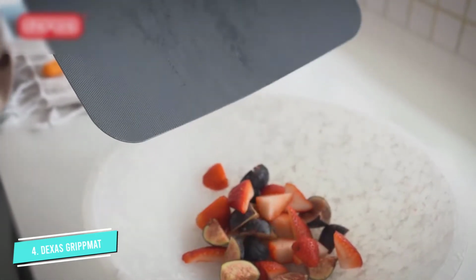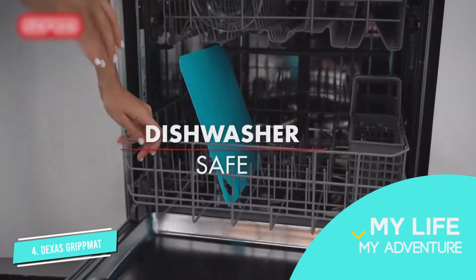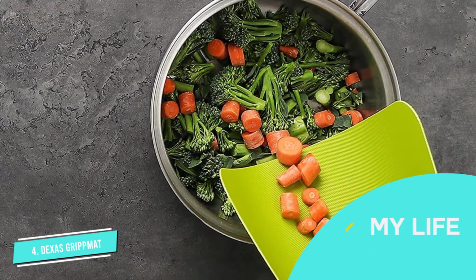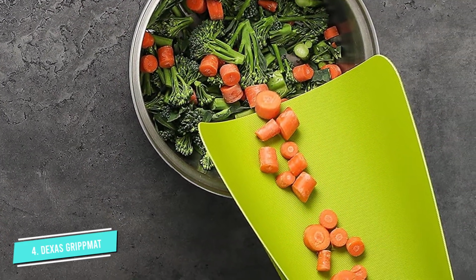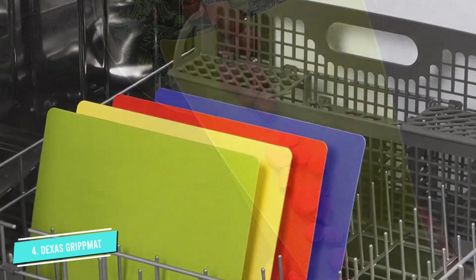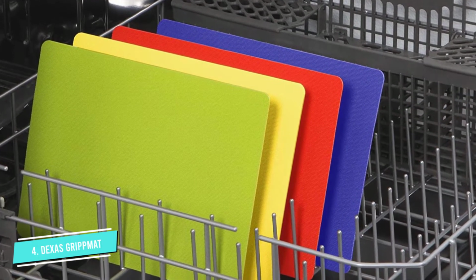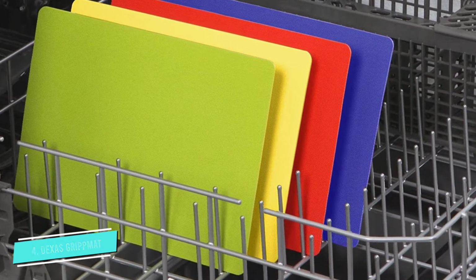Moreover, grip marks on one side of each cutting board prevent the cutting boards from sliding around. The plastic is both non-porous and non-absorbent. The colors are attractive and can also help you remember which board you used for which ingredient. To clean, use hot water and soap, or just toss the cutting boards into your dishwasher.